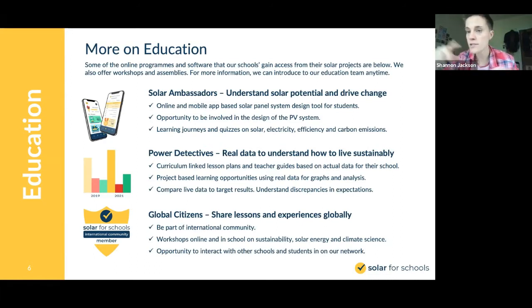They can look at their own energy graphs, so they can see what their solar panels are doing in almost real-time data, which is really exciting. It just allows schools to actually visualize energy, or they can join our Global Citizens program, which is where they can start sharing learning internationally, which is just some of what we're offering.